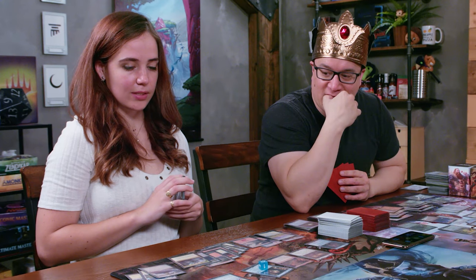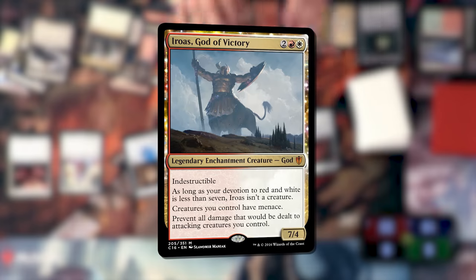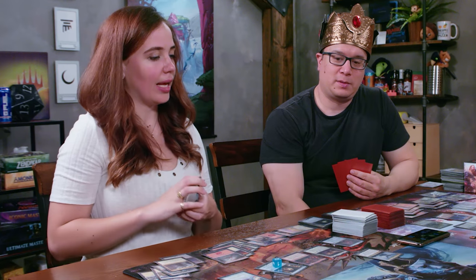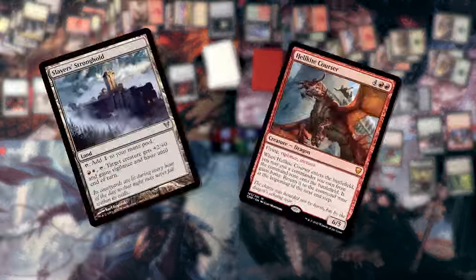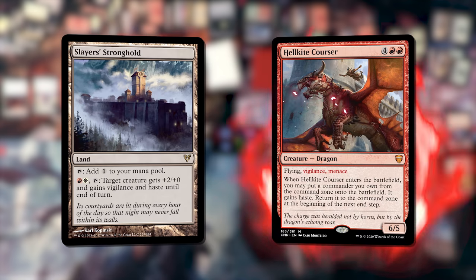I think there's nothing left to do but to cast Erois, God of Victory. I hope he brings you to victory this fine day. Feels like it's going to. So now, with the menace, Josh can't block my two angels, but I'm still a little damage short of killing him. Luckily, I have another flyer in hand. And then, because I just need a couple more flyers, I'll put Hellkite Courser into play. Uh-oh.